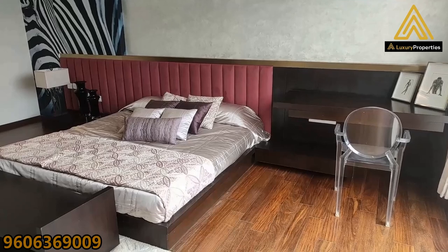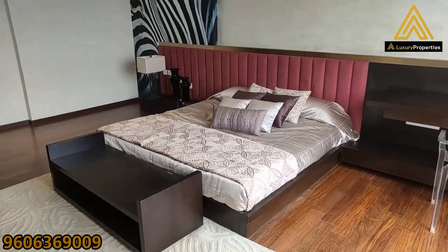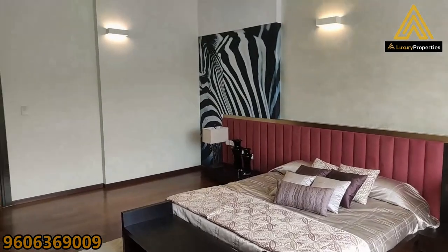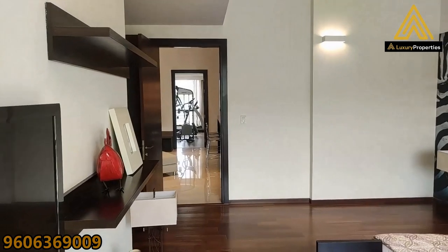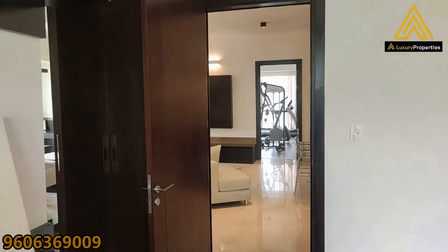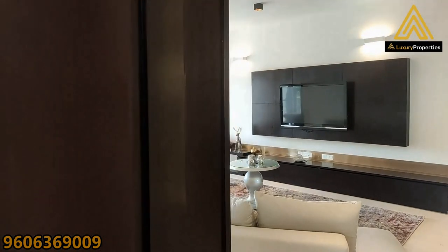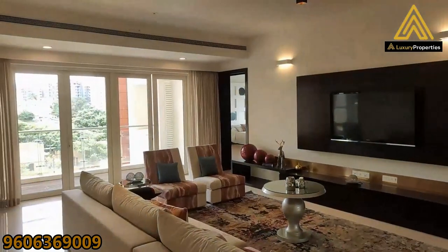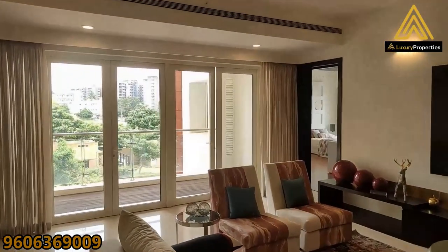That's the view of bedroom number two from another end. That's the study table, that's how the bed is spread out. A little bit of artwork behind the bed. And that's the door where we entered from, and now we're going to walk you out as well. And back into the private living area, and we walk you into bedroom number three.